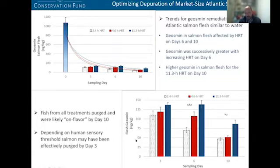So something that's interesting when we look at this kind of plot is we really don't know for sure when these fish are truly purged or on flavor. So we don't have an exact number to match with the taste threshold that people have. We've always purged fish below this 100 nanograms per kilogram mark. So you can see that we've achieved that with the 6-day purge cycle, which again matches with what we've established.